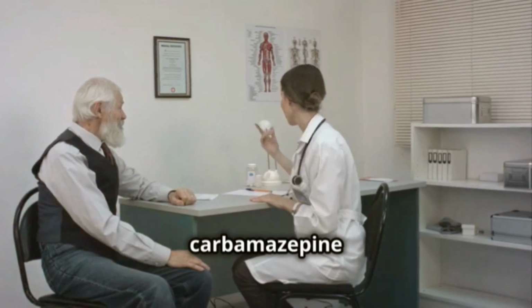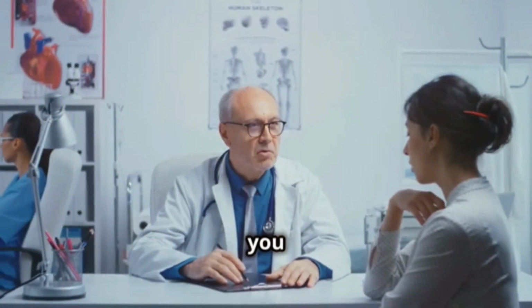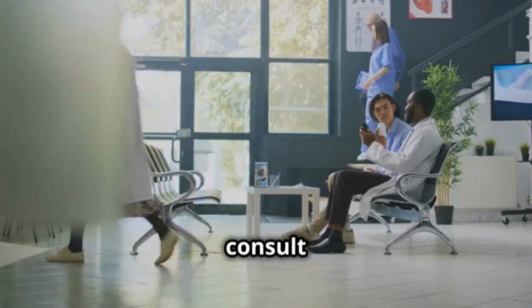Remember that carbamazepine is not for everyone. If you have liver problems or any allergies, you have to be extra careful. Before changing any medication, always consult with your doctor.